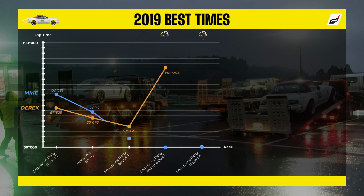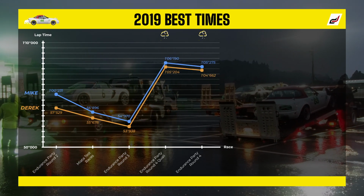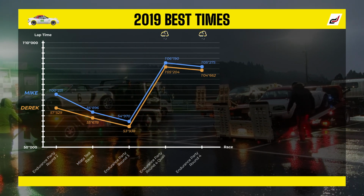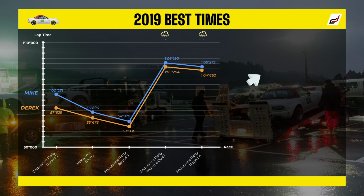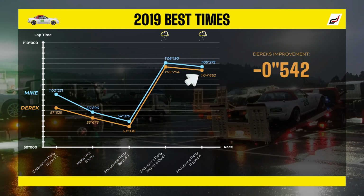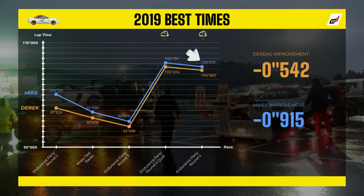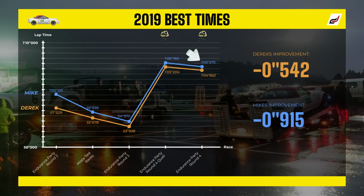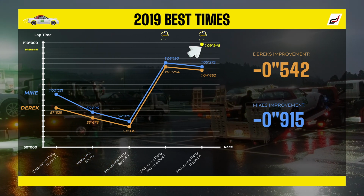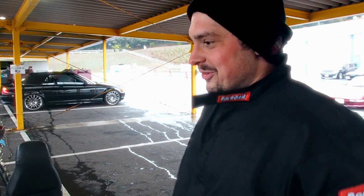After 3 races, we can now call ourselves experienced drivers, even if just barely. The rain kept us from really proving how much faster we were, though we did improve throughout the race. I got faster by 0.6 of a second, down to 104.662, and Mike got faster by 0.9, down to 105.257. I was still faster overall, but the difference was narrowing. Brendon's best time was 109.948.